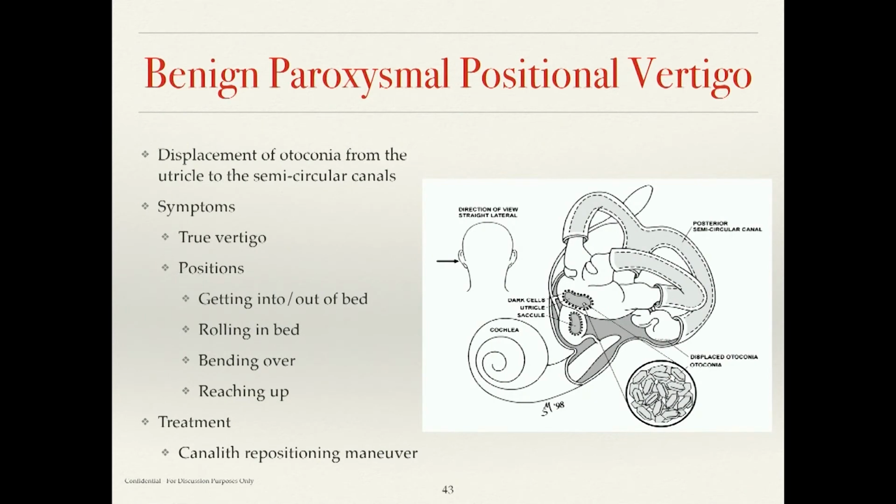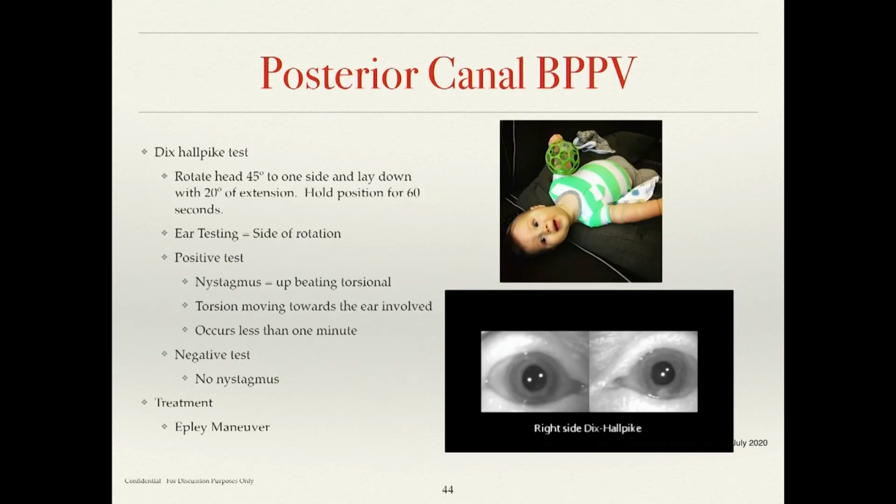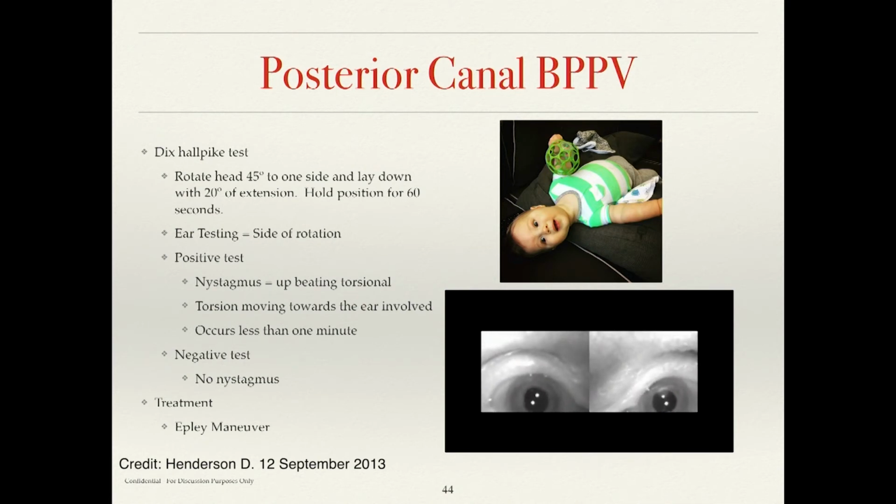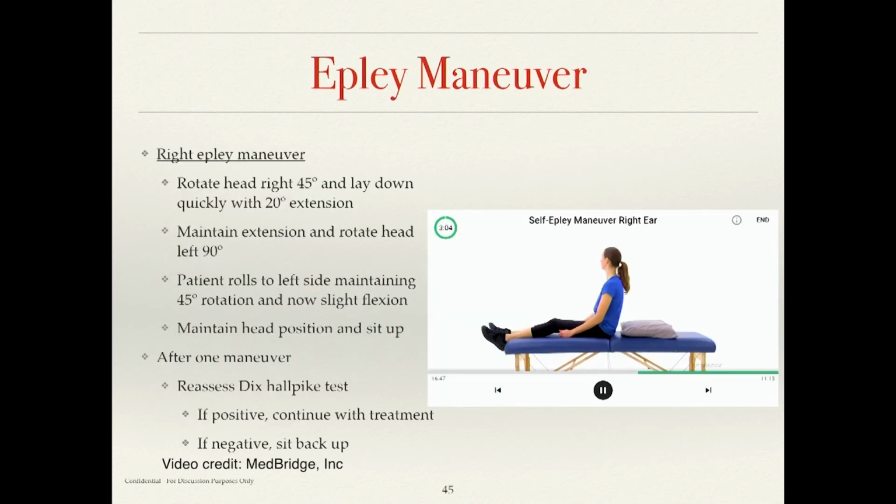And BPPV, most people are well aware of it. It happens in about 5% of the population with sports concussion, so it's not very common, but it's something we want to be aware of. And here's a lovely demonstration of my son doing the Dix-Hallpike test, which I could not help but take a photograph of, and he's doing the right-sided Dix-Hallpike. Posterior canal is the most common, so that's what I have demonstrated here. And again, just showing the eyes, the type of nystagmus you're expecting to see with a right Dix-Hallpike, that rotation upwards.